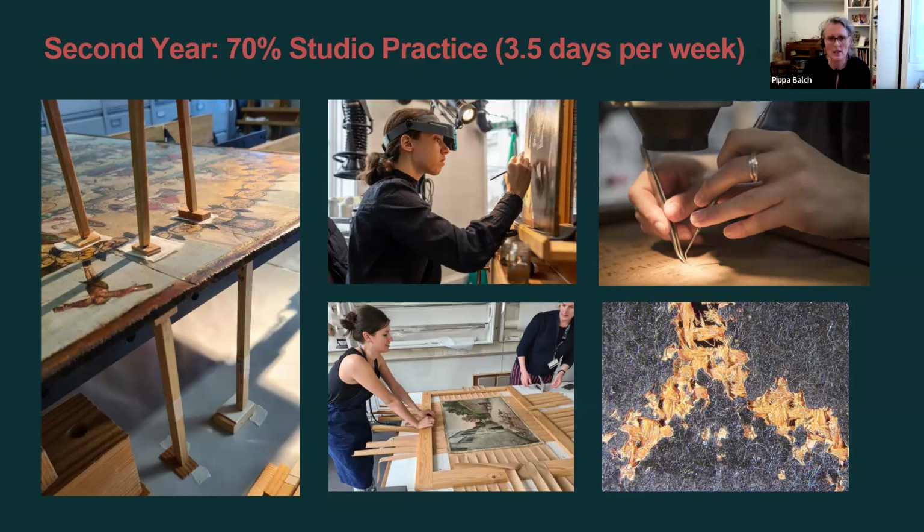And you can see here some slides illustrating that. You can see some tear mending taking place under the microscope. And you can also see some structural work to canvas, the restretching and looming of a painting prior to its lining. And on the far left, you can see an image of panel work in progress, the repair of splits in this early 16th century panel.